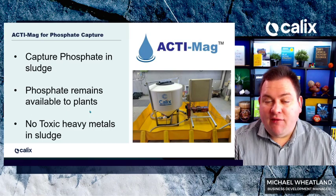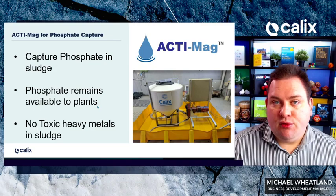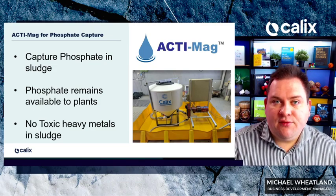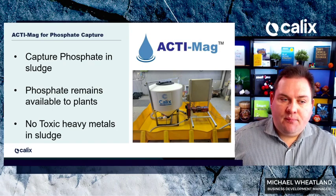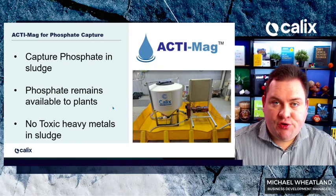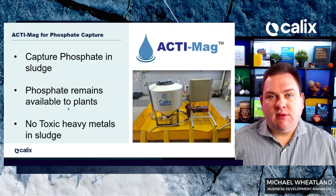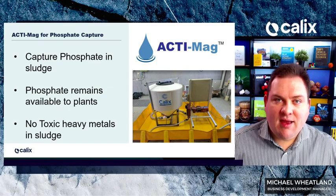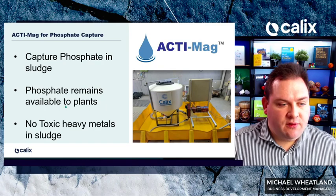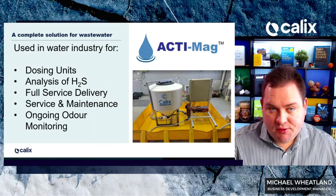It remains available to plants, so that struvite crystal is actually soluble and can be taken up by plants that are growing in that soil after you've composted the sludge. So that's one of the strong benefits in that it's non-toxic. It can be used in the food chain as long as your sludge complies in other ways in terms of the grade of sludge that you're putting out, and you don't end up with toxic heavy metals in the sludge.